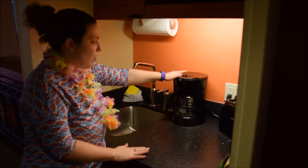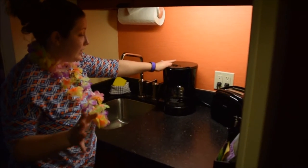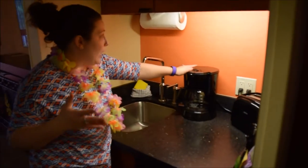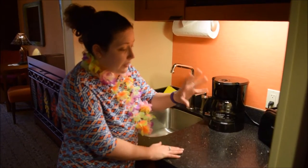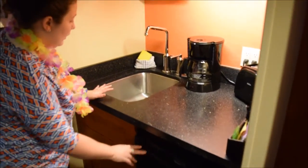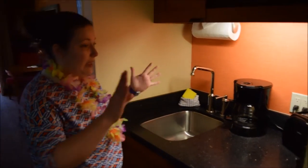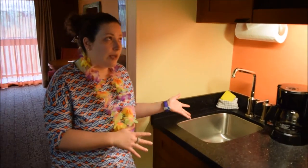There was a rumor that all of the DVC studios were getting Keurigs. Maybe that's happening and it just hasn't happened yet here, I don't know. But we don't have a Keurig in here yet. And we have a regular toaster, our coffee supplies, fridge, and then a sink. So you're not gonna be making probably full meals in here, but for breakfast and things like that in the room, this will work out nicely.